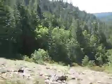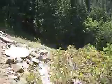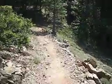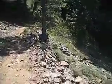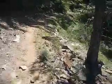I drop down and head up the Devil's Thumb. After Last Chance, that's when we start the toughest part of the course, or what I suspect will be the toughest part of the course. So that's where the canyons start. We're still in what's called the high country. And this has been a beautiful trail.